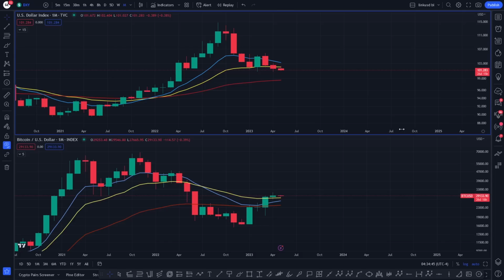We're going to take a look at the charts in a minute for Bitcoin, but at the moment we just respect the trend. Basically, the DXY is coming down and Bitcoin's coming up. It really is that simple. So the minute we lose the support of the EMAs on the monthly for Bitcoin, it's bearish, and if we break the resistance of the monthly EMAs for the DXY, it's bearish basically.